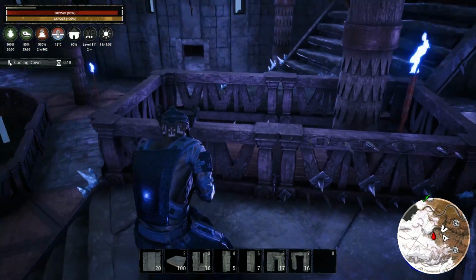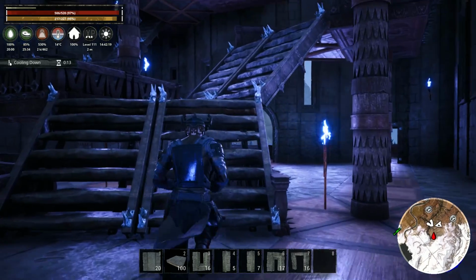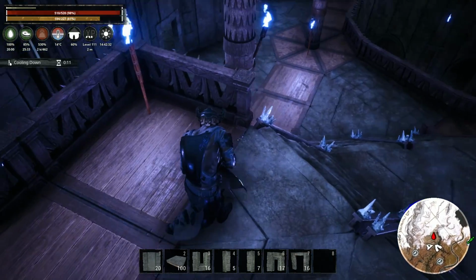I got some lighting up on this right now, so you can kind of see. It's a little bit wacky. It's a little bit weird. We do have a couple of 90-degree pieces from a mod.